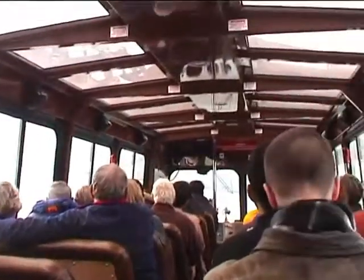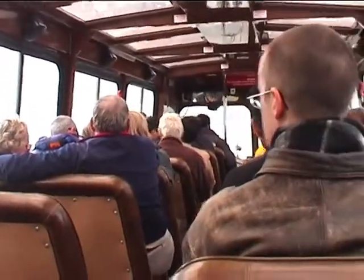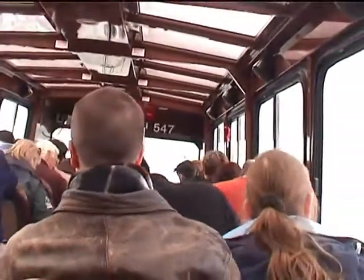Last couple of years, it is mandatory to wear seat belts. They're just tucked in under your seats there, please.